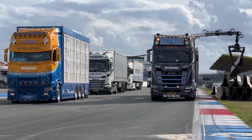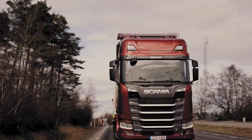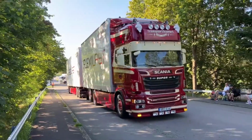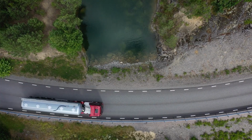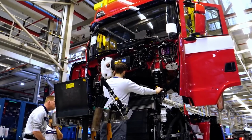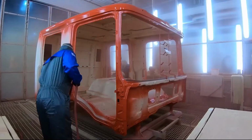In the world of heavy-duty trucks, Scania stands as a legend. For over a century, the company has built a reputation for innovation, reliability, and sheer engineering excellence. But have you ever wondered what goes into making these massive machines? It's not just assembling parts. It's a carefully orchestrated process that blends high-tech automation with expert craftsmanship.